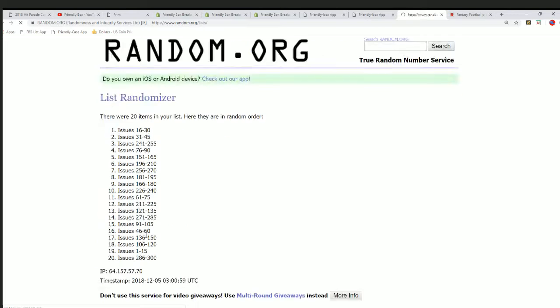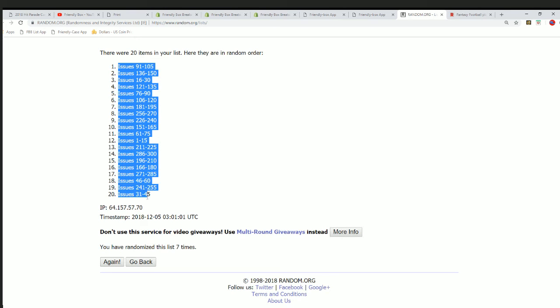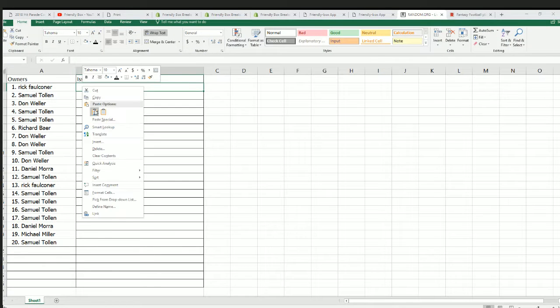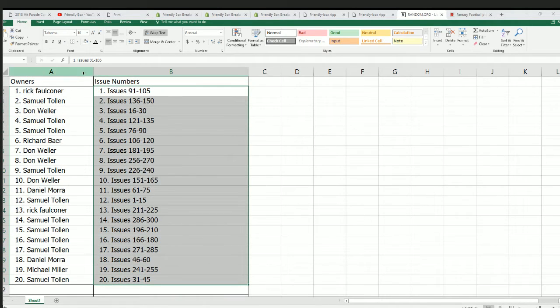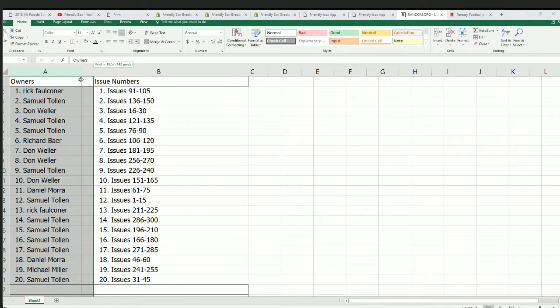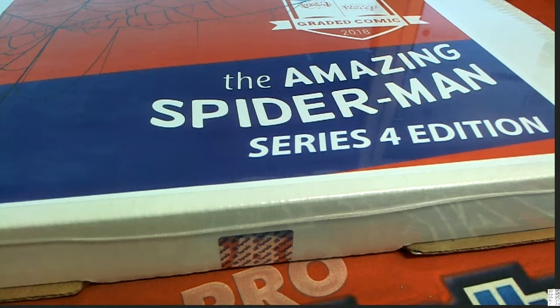Lucky number seven. Okay, so there's our random for the issue numbers. And as we stack things up, now you can see which issue number you have in the break. Good luck, Sam, with the earliest possible editions in The Amazing Spider-Man. And everybody who's in the break, good luck to you.